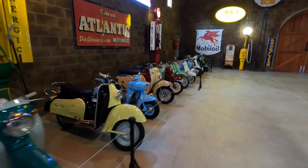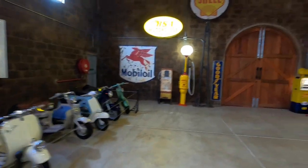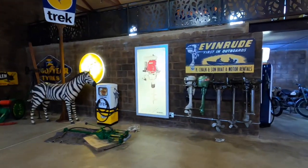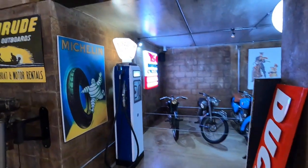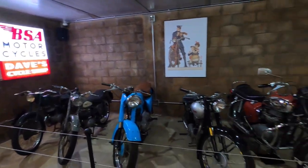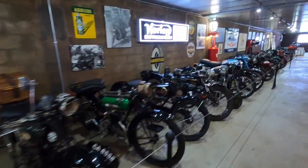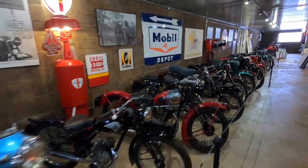And here going down to Vespas and Lambrettas and scooters. Stunning, stunning. Here's that massive door at the bottom of the hall. Going around that zebra is a petrol station. It's no longer in South Africa here, but I'll talk about that a bit later. Here, this corner seems to be the British corner with that illuminated sign, BSA. You look at the colors, not really the red bikes over here, but I think this was the British corner, the Norton sign up on the wall.